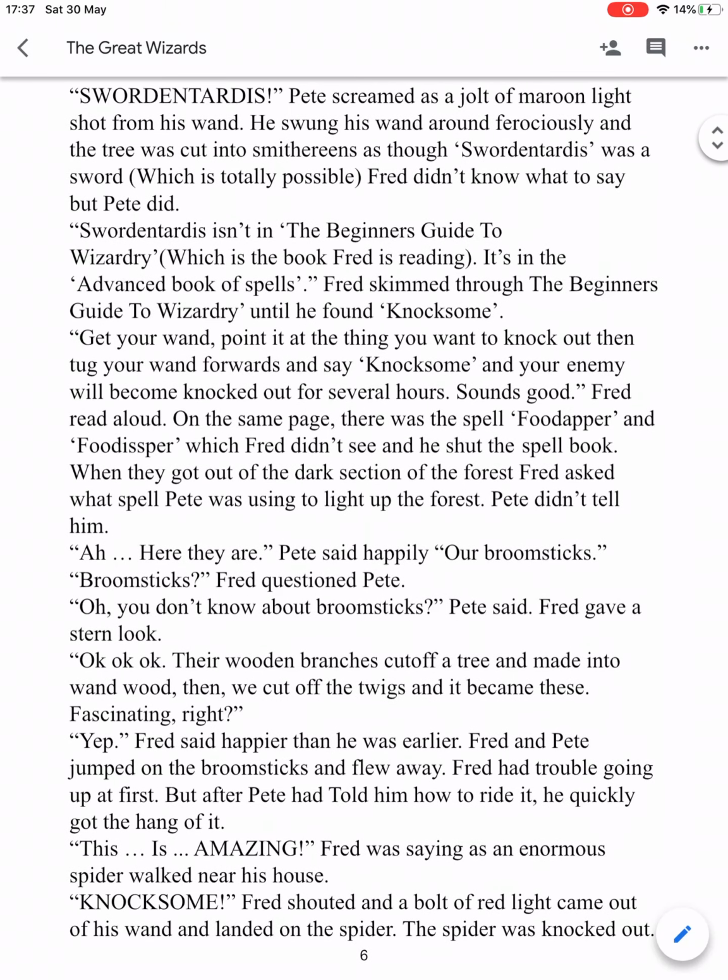"Sword and Tidus," Pete screamed as a jolt of moonlight shot from his wand. He swung his wand around ferociously, and the tree was cut into smithereens as though Sword and Tidus was a sword, which is totally possible. Fred didn't know what to say, but Pete did. Sword and Tidus isn't in the Beginner's Guide to Wizardry, which is a book that Fred is reading. It's in the Advanced Book of Skills.